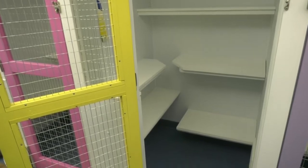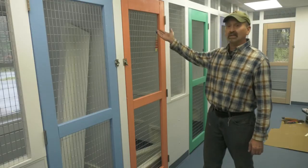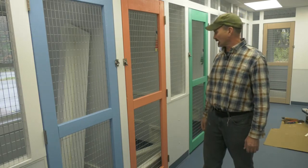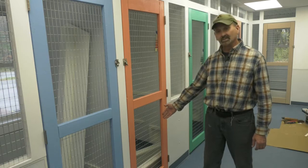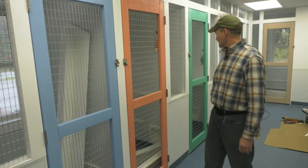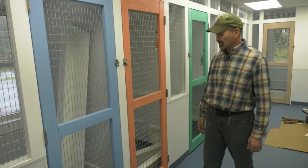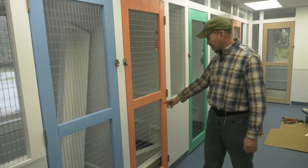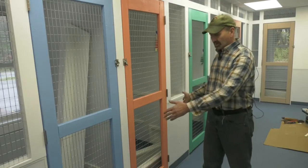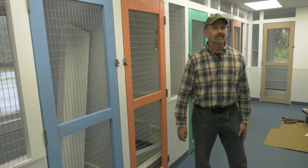Here they can go floor to ceiling in this space, and we're going to have shelving in there so that they can move around. We've made it easy to clean. We have a nice vinyl floor that's been installed, and the cats will have much greater access to each other. If the cats get along well, there are little doors that open from room to room, so you can make even greater space for cats that we know get along with each other.